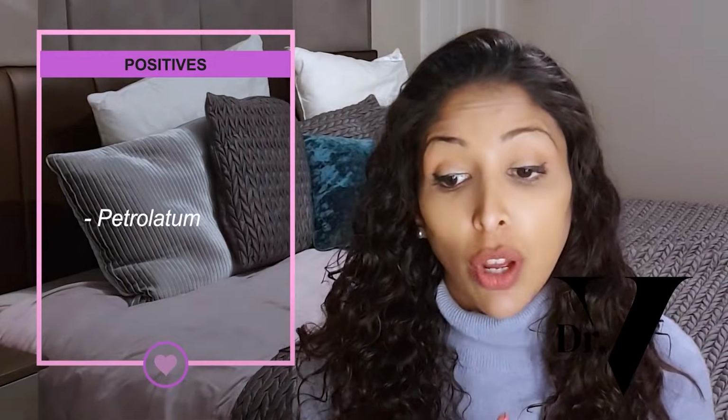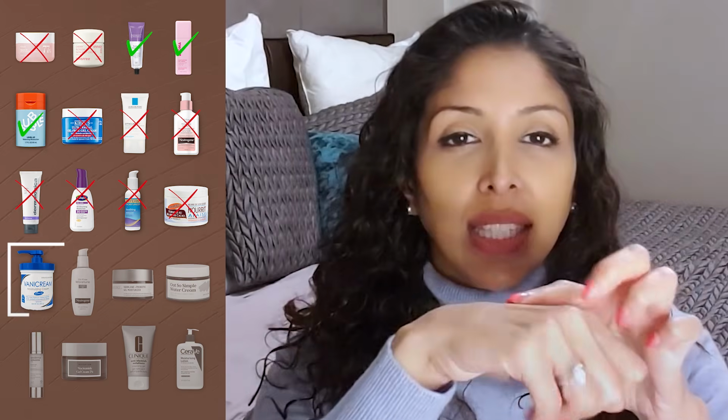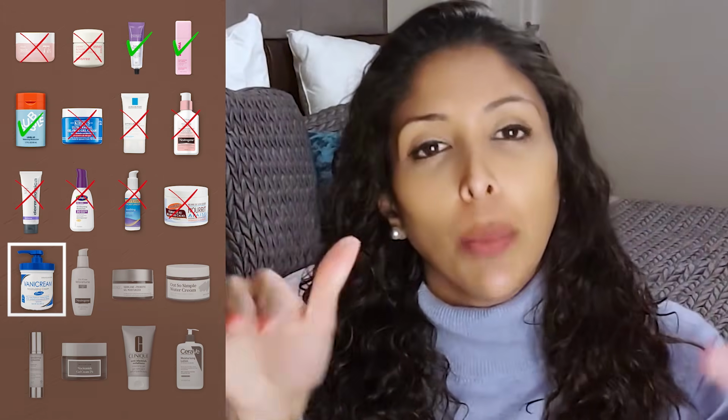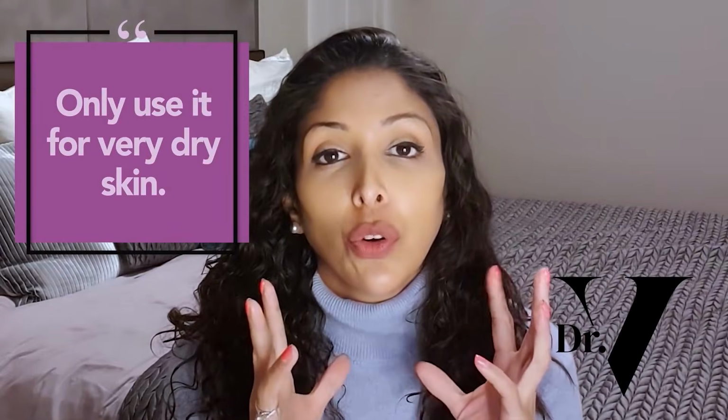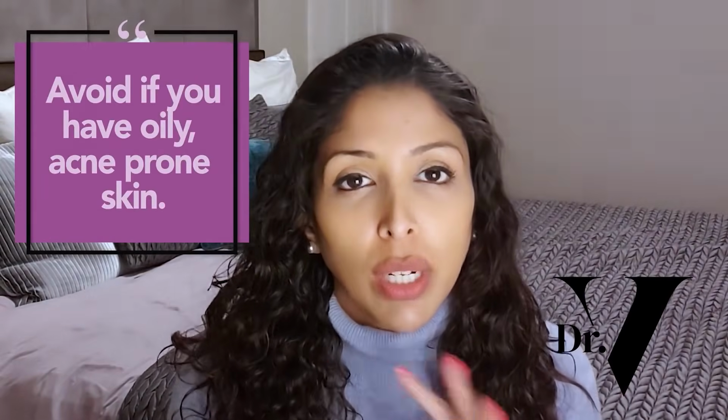Their moisturizing cream. Now, the second ingredient here is petrolatum. This is a fantastic emollient, meaning what it does is, imagine your skin cells are all a little bit shriveled and curled at the top. Emollient just smooths out the edges so that you get even reflection of light. And that's what gives you that flawless looking skin. That's why the difference between moisturizing and not moisturizing is dull skin and then skin that looks brighter. However, because the second ingredient here is petrolatum, I would only really use this for very dry skin. So eczema prone skin, I would avoid it if you have oily acne prone skin.